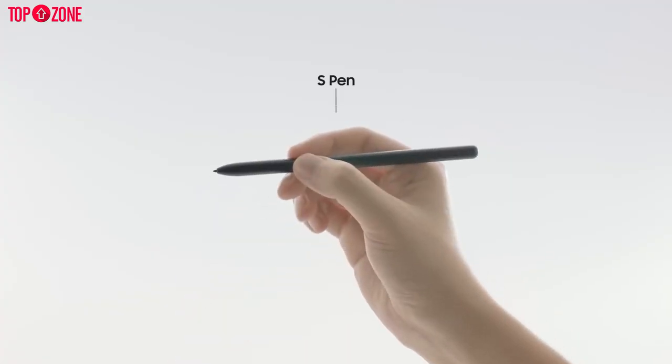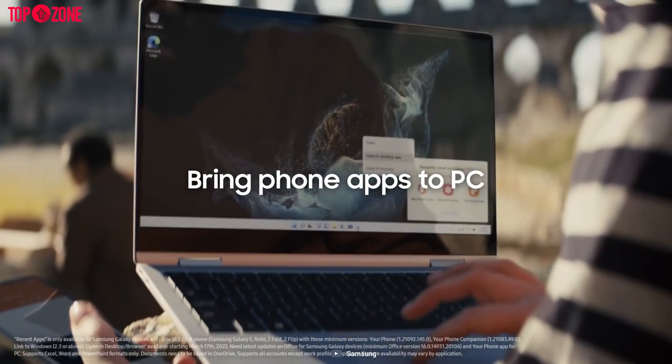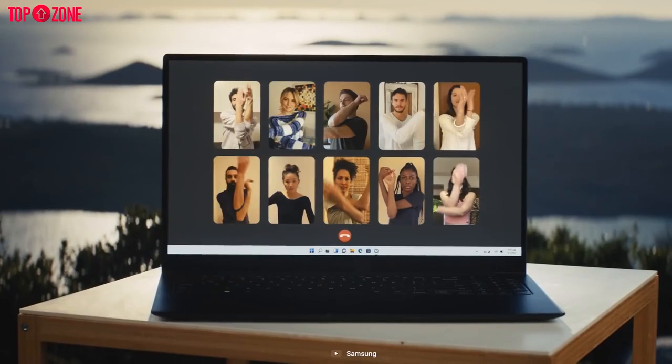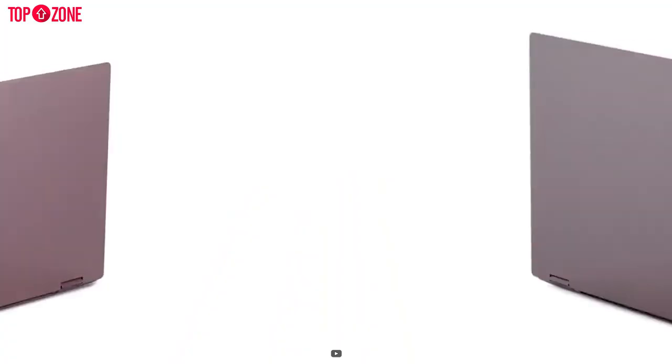The included S Pen will allow you to write, draw, and let your creativity flow. You can also use your Galaxy Tab as a second screen with this laptop and bring phone apps seamlessly to the PC. How cool is that? All things considered, the Galaxy Book 2 Pro 360 is an awesome lightweight productivity laptop with a brand new processor and an excellent display.